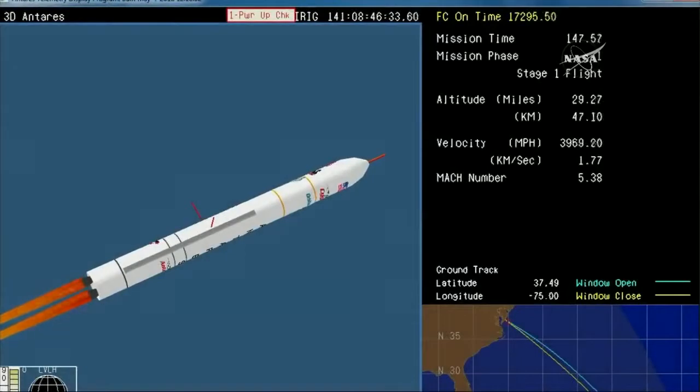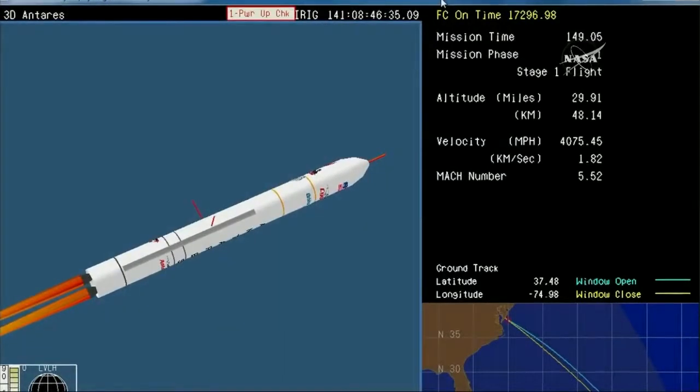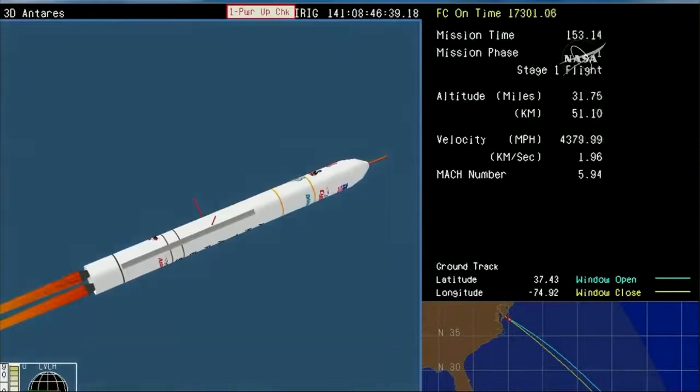Pressures remain nominal. TVC looks good. Vehicle attitude is nominal. Passing 100,000 feet altitude and 7,000 feet per second. Engines remain at full thrust. Attitude still good. Avionics power is good. TVC steering looks good. Passing 150,000 feet. Engine steady at 100% thrust.